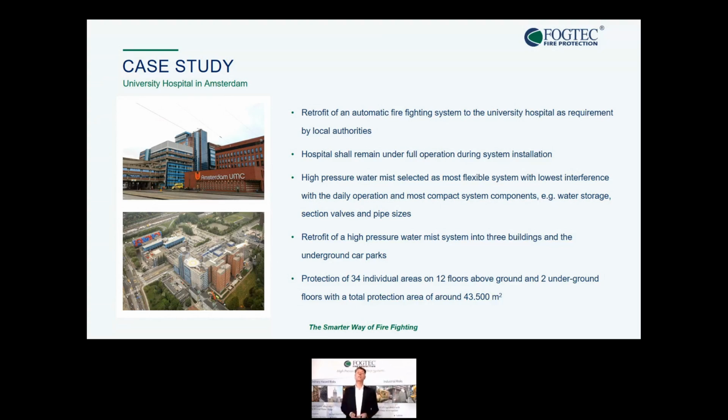The challenge in this project has been that the hospital had to remain fully operational during the entire installation process, so it was not closed down, only individual areas were made available for the installation, and this is where the water mist technology really has the benefits to install the system very rapidly. I will come to that on some of the next slides.